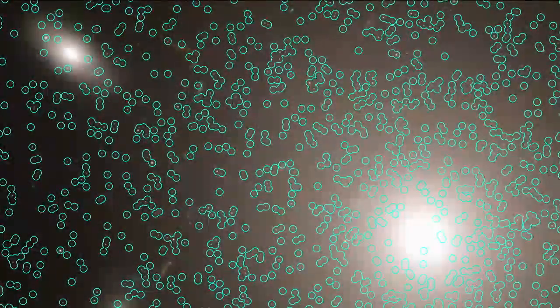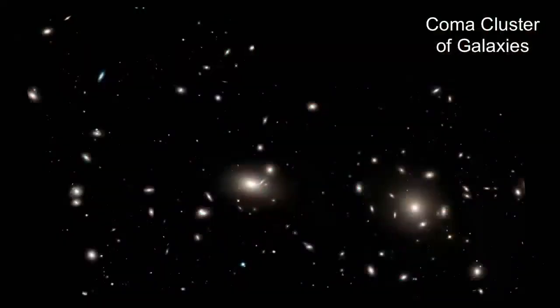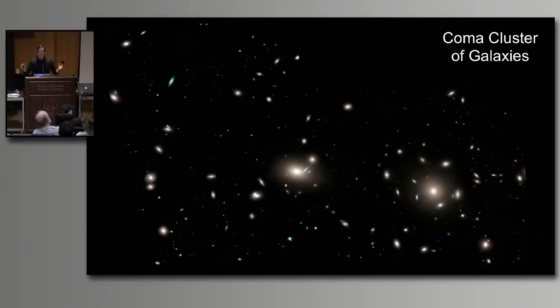Yes, every green circle identifies one globular star cluster in the COMA cluster of galaxies. So that's just one small portion of that image. If we go out to the entire image, there are 22,429 globular star clusters found in the COMA cluster with this new survey. That's kind of cool. We're looking 300 million light years away, and we're finding over 22,000 globular star clusters. That's a huge population to study. You can do all sorts of cool things with that kind of population.